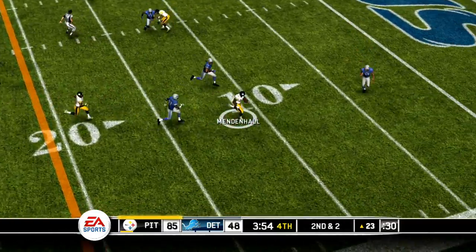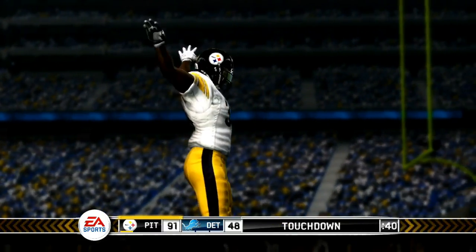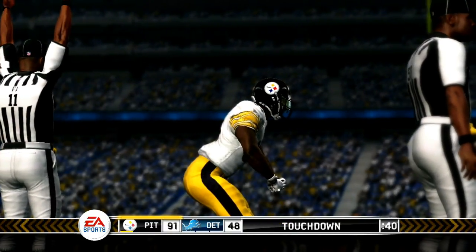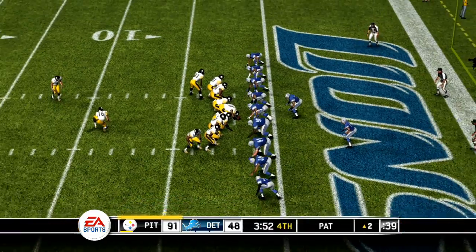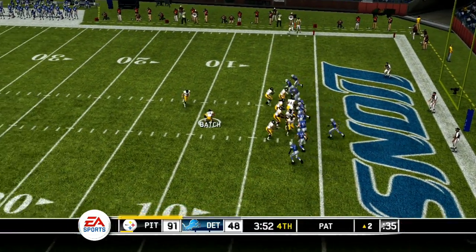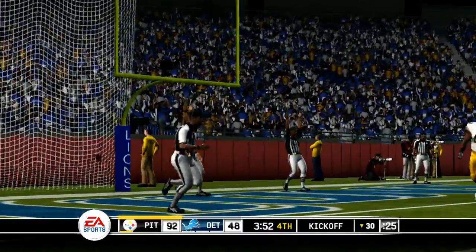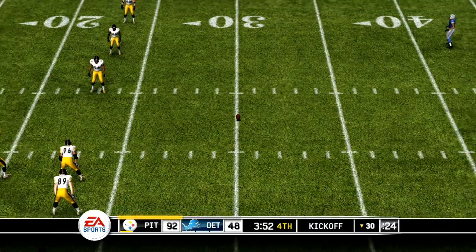He throws right, and he has his back, who's wide open. He's in for the score. This is what we made of right here. Roethlisberger has thrown 5 touchdowns today. Up and good. Here's a look at the drive summary presented by Sprint.